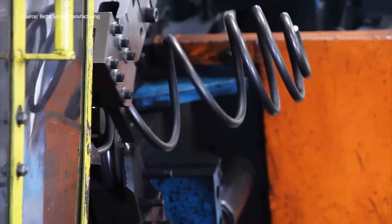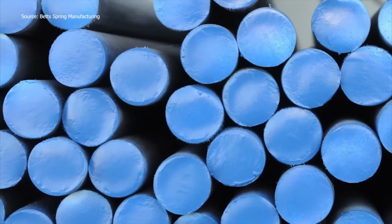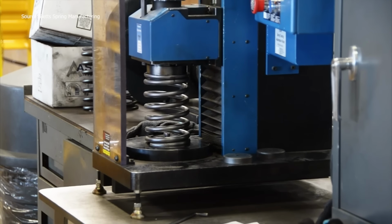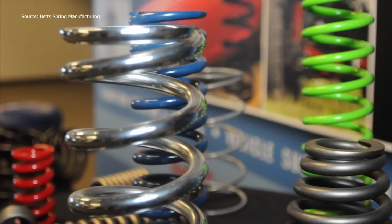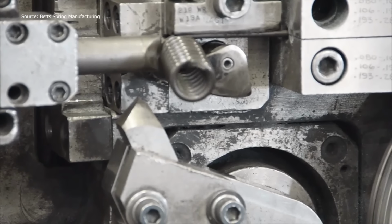Springs engineered for automotive, agricultural, and industrial applications are crafted at Bet Spring Manufacturing. Cold wound coil springs start with pre-measured high-tensile chrome silicon wire. The material passes through rollers and fulcrum pins before coiling tightly around a precision-ground arbor. This method produces lighter springs with smaller diameters, allowing increased travel and deflection.